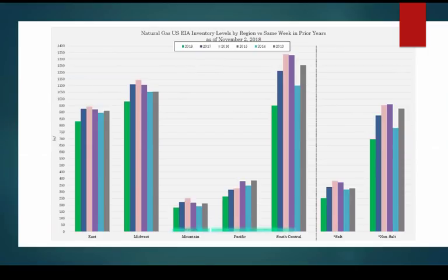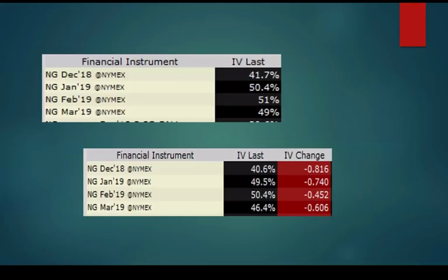So finally, stepping up and getting some gas in the ground there. But not enough to make up for dragging their feet all summer long. One thing to note, it's funny because we had that big price move on Sunday night and into Monday.